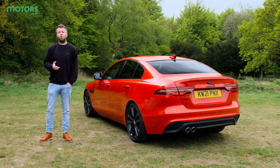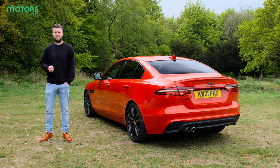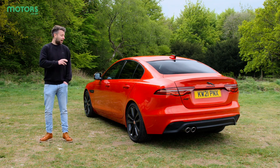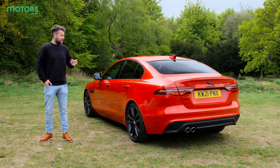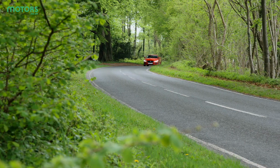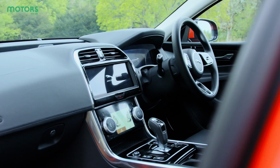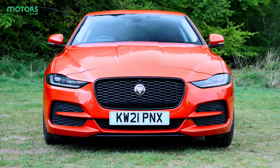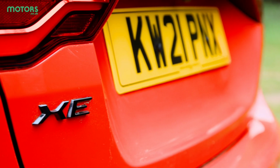The XE always felt like it could have been a key rival to those established German competitors, but it fell down in just a few key areas. Now, however, those issues have been thoroughly addressed, and it means that the XE is a genuinely credible alternative. In truth, you've got a great looking car which is good to drive and now feels exceptionally nice inside too. So if you are in the market for a compact executive saloon, the Jaguar XE isn't so hard to dismiss anymore.